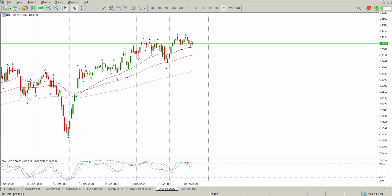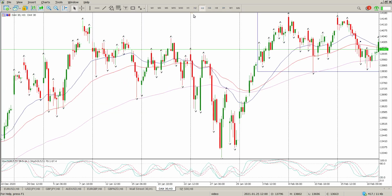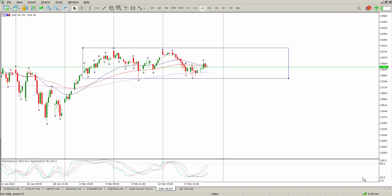So Friday we ended up with yet another range bar on Thursday, and so far this month we have been pretty much sideways. So there are the highs and lows for the month. We did sort of rally a bit coming into the month, and since then we've been sideways. I want to get down to a 3 hour here. I'm not entirely convinced that the ranging is finished at this stage.